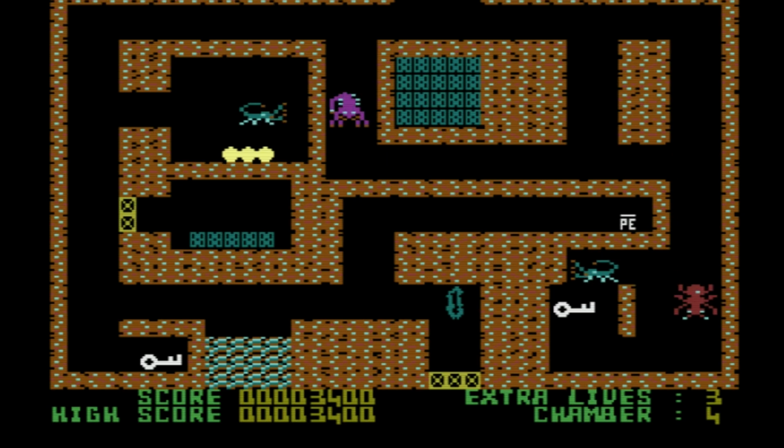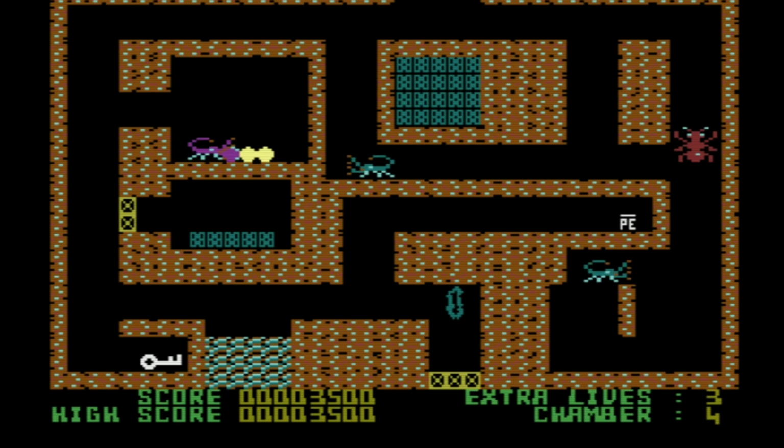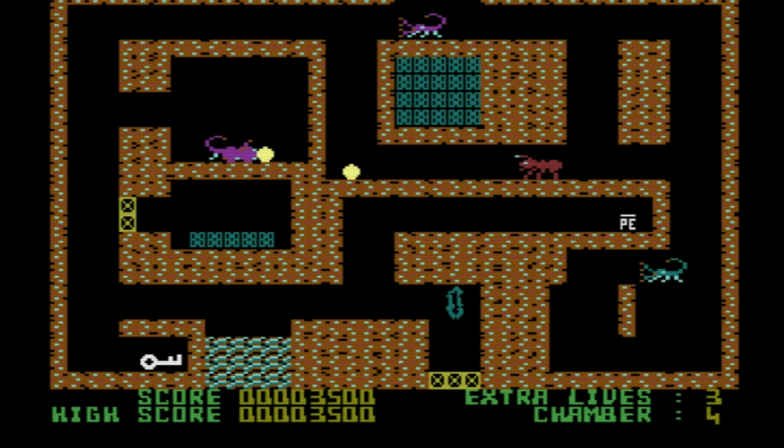It's fantastic. Cool. If I went down to my mum and dad's now and said, name a Commodore 16 or Plus 4 game, this would be the one that they'd pick out. We played this a hell of a lot back in the day.